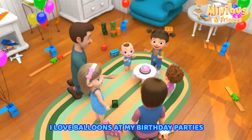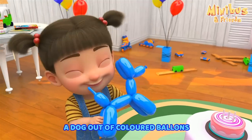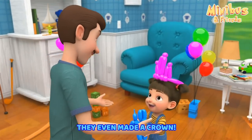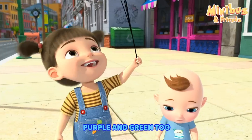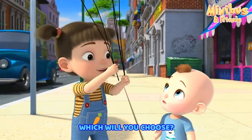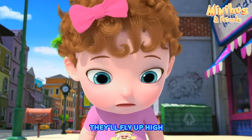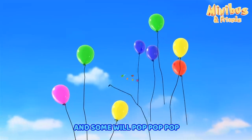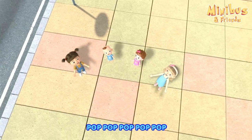So many different shapes and sizes. I love balloons at my birthday party. Someone once made me a dog out of coloured balloons. They even made a crown. So many balloons, red, yellow and blue, purple and green too. Which will you choose? If you let them go, they'll fly up high, high up in the sky. So many balloons, some will pop, pop, pop.